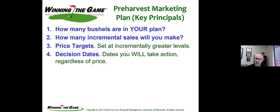Price targets are the prices at which we want to take action. Typically, we would suggest you set them at incrementally greater levels. So we start our plan, and our first increment is somewhere pretty close to what prices are available at that time. And then we incrementally set those things higher. And that serves us well if we're in a market like last year where prices were increasing, right? It gives us targets so that we don't get in too much of a hurry. We wait for prices to come up to those targets that we already had set.